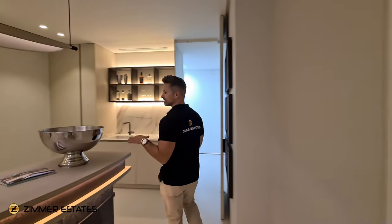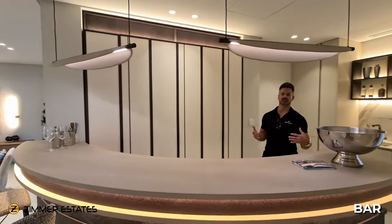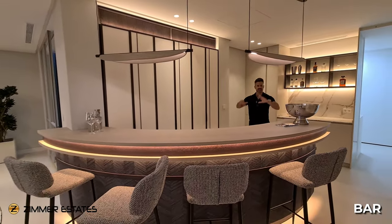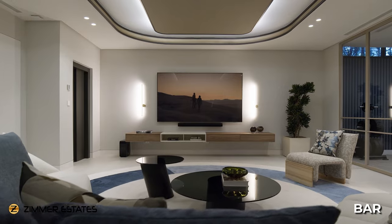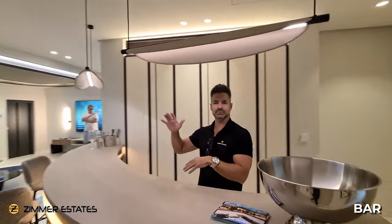Also, this level was created maybe if you want to have guests or visitors, or maybe employees. You can use it for them to live, because it has a bar, living room, bedrooms, laundry over there, a gym, and also an elevator that connects the three floors.